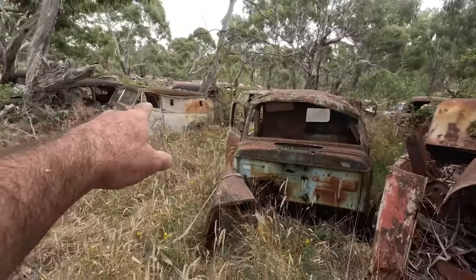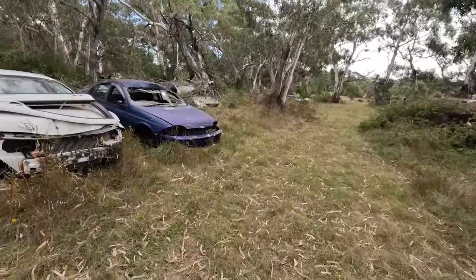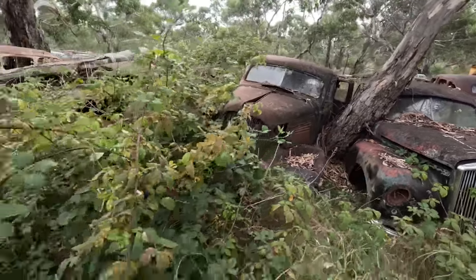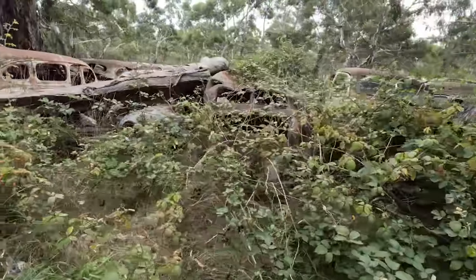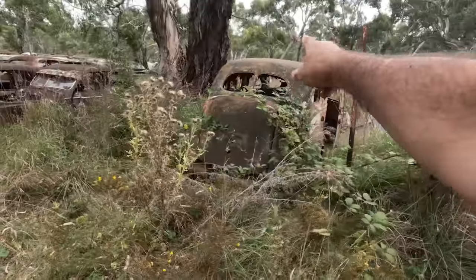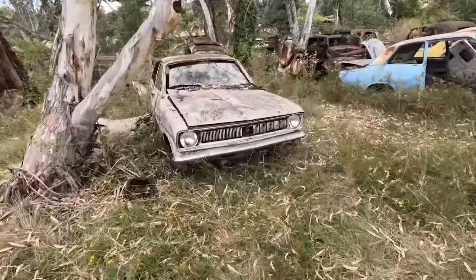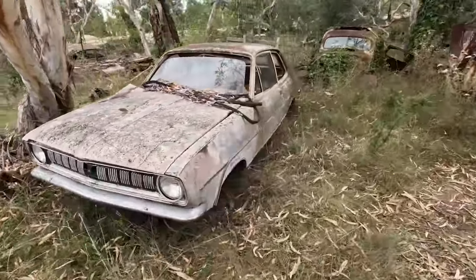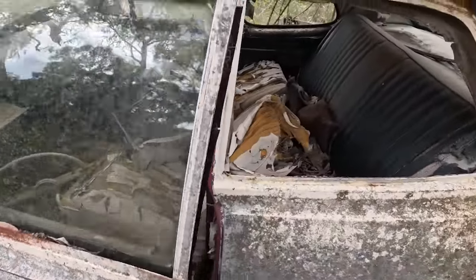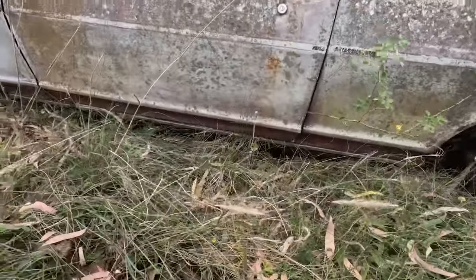Utes, delivery vans, although a little bit dented that one, but there's some two-door Taranas. I keep coming back to that too. I don't even know what that is. God, it looks cool. And these guys with the two round windows. Little LC. Oh, come on guys, look at that.